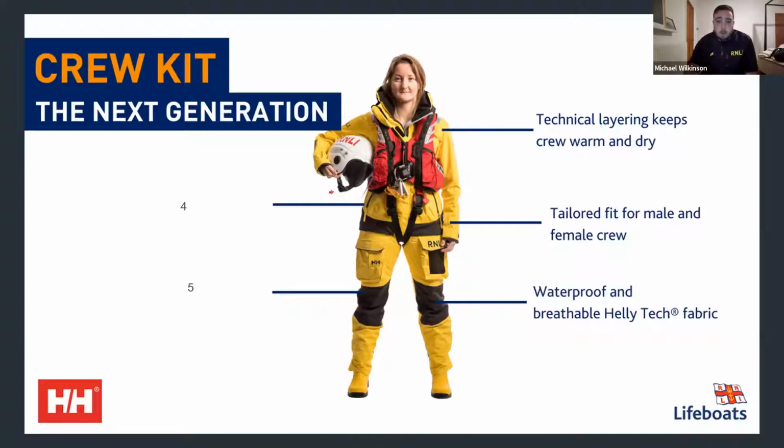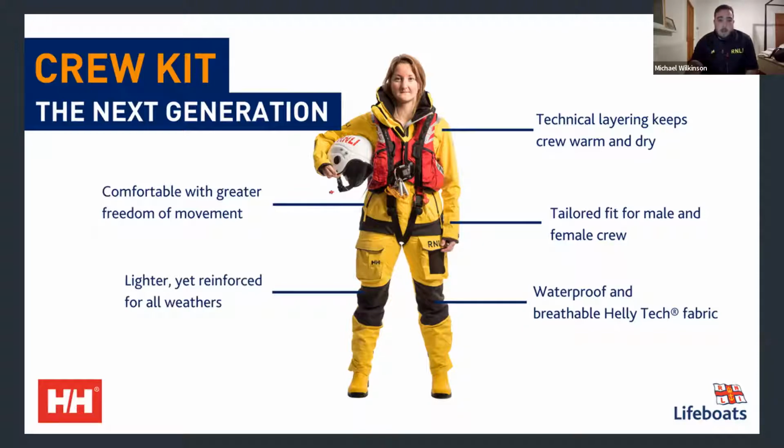Waterproof, breathable clothing using the special fabric that the companies had. It had to be comfortable with great freedom of movement, especially when you're handling lines and making sure fenders are out and things like that. It had to be light because running about and trying to get to places quickly, if your kit's not light enough, you wouldn't be able to do it. But our kit is 100% the best we could possibly get, and it's constantly redesigned.